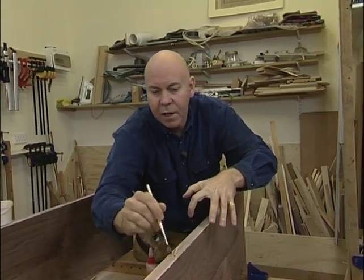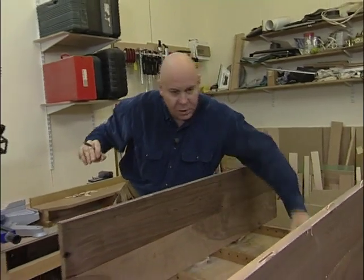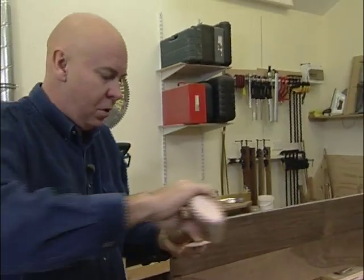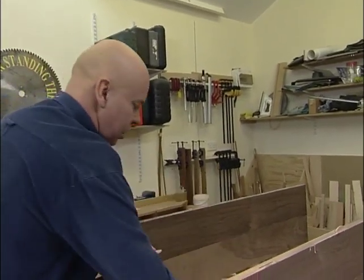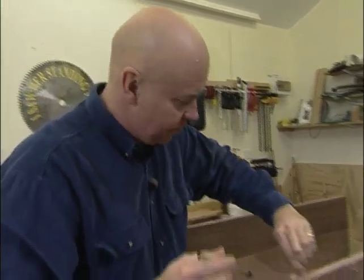There's a certain frantic quality about gluing up, trying to get all of the biscuits in place and all the surfaces glued before the glue starts to set up. And it's all part of the fun.